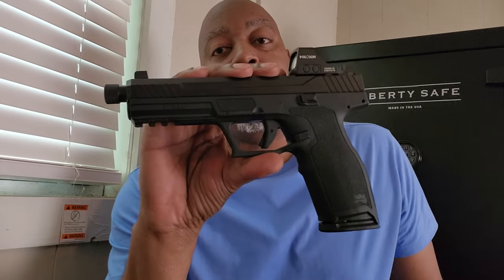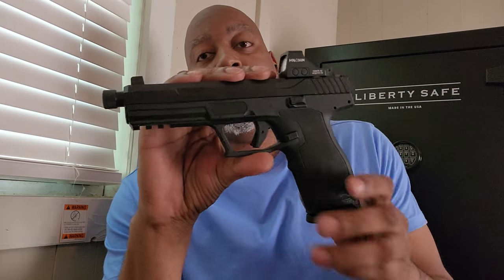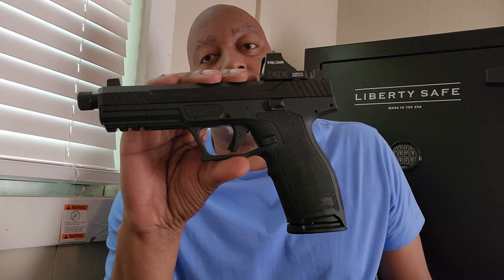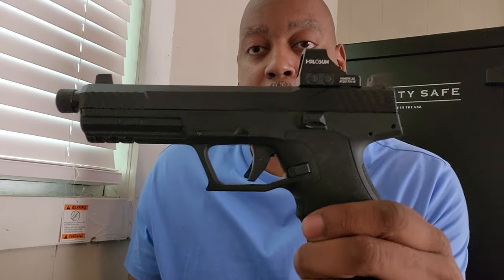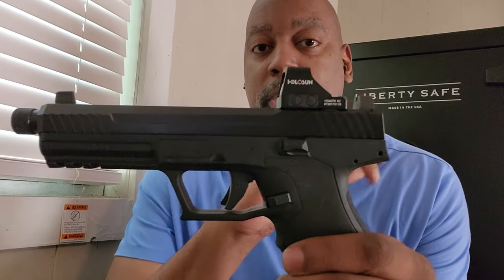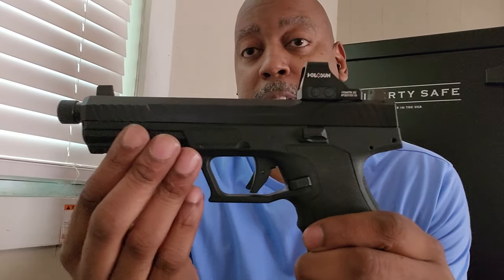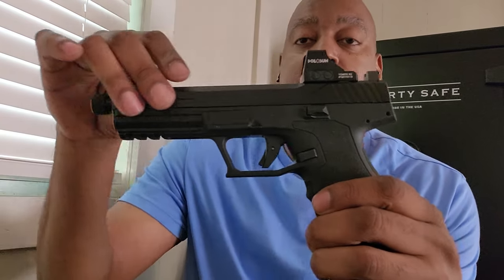All right, what are we going to do next? Next up, I think I'll go with the PSA Rock. This is going to be chambered in 5.7, and it has a capacity of 23 plus one, so that's a total of 24. I decided to get the loaded version, so it has the hollow points in there. It also has suppressor height sights, the threaded barrel, obviously your accessory rails, and aggressive texture on front and back.